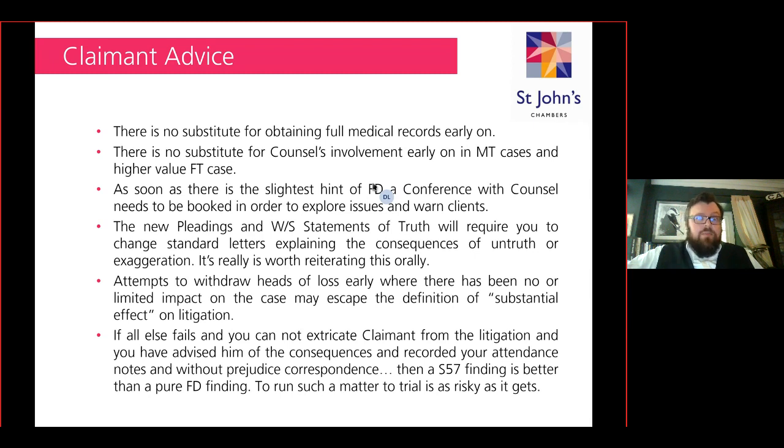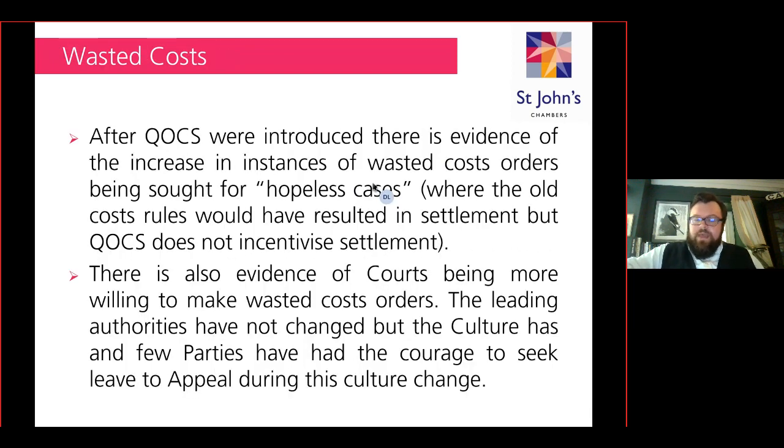And there is a balk factor where they will either seek to discontinue or drop hands, and if the other side's barrister aren't willing to do that, it will affect and impact the quality of their evidence. So engage with this as quickly as you can. Moving on to wasted costs, the headline here is none of the precedents have been displaced. None of the senior courts rulings have changed, but there is a definite change in culture at the coalface.